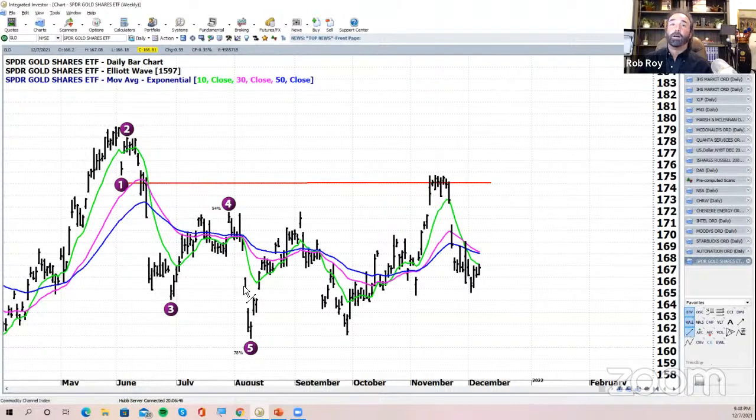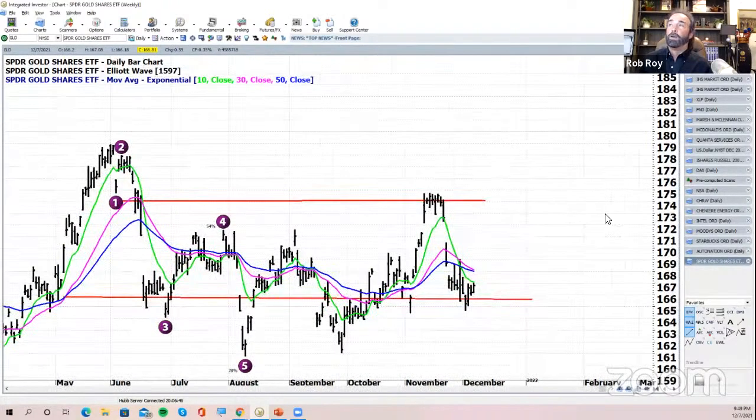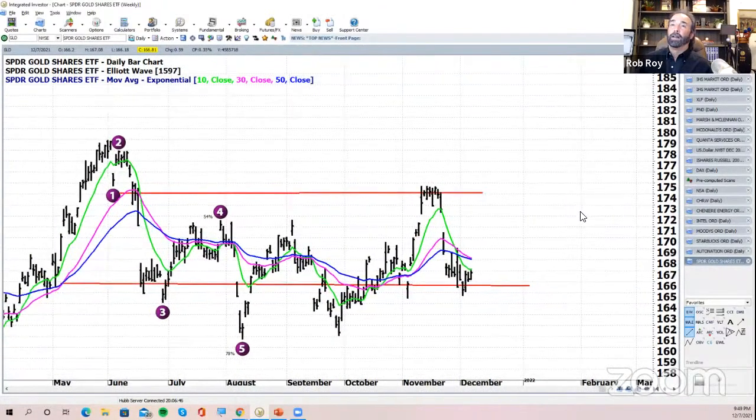So here we are back down in this area around 166, which is support, 166, 165. So it wanted to go, but it couldn't. So here we're back down testing this again. Bearish cross there on the 10/30 after a bullish cross back here in October. A little bit disappointing. We'd like to see gold take off and run again.